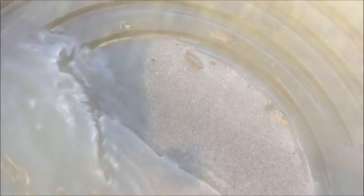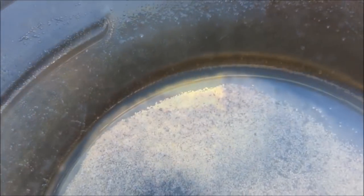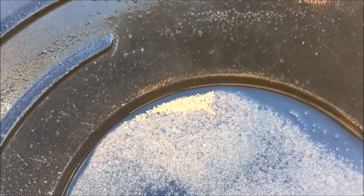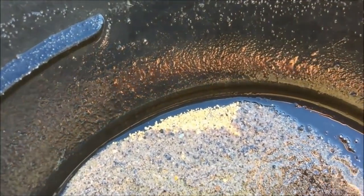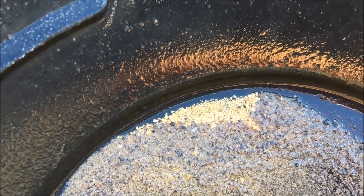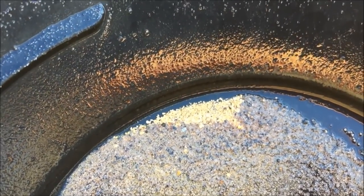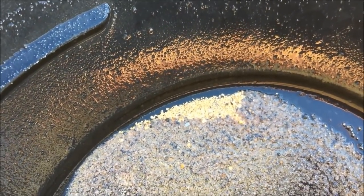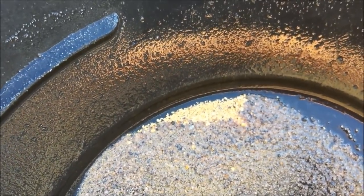So what I'll do is I'll see if I can bunch all that together and we'll get a better look at it. So that's the result of 40 buckets, reduced down to 1 bucket after going through the wet plant, down to 1 cup after going through the sluice. And remembering that's what they left behind. So this is the stuff they threw away. So we're going to crunch a few numbers. We'll get back to you with that. That'll give us an indication of what they were actually chasing.